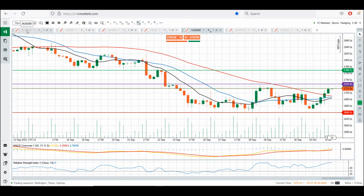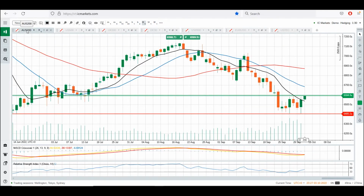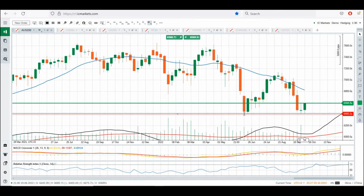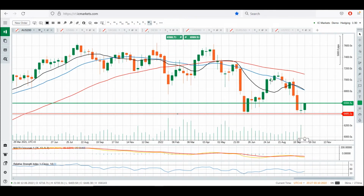The other one is the ASX 200, and it's a similar scenario here. If I move into the weekly, we can see that we touched that level before and bounced off it. In this case, we haven't made a higher high, so we are still in a confirmed downtrend on the weekly chart, but we bounced quite strongly from that level and we're touching it again. We touched it, got rejected, came back down again, and now we're trying to move higher. So again, I'm looking at a break of this bearish rejection candle to the upside.